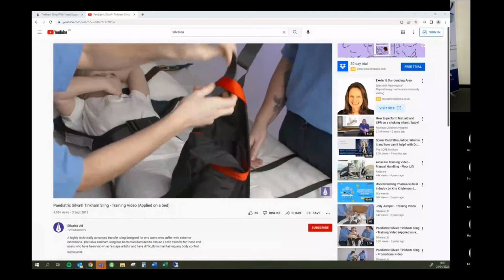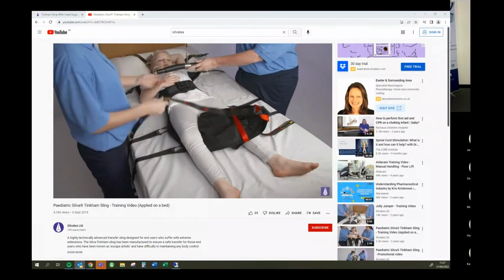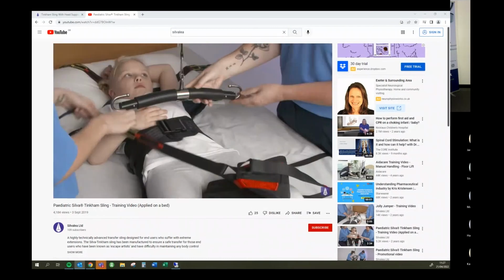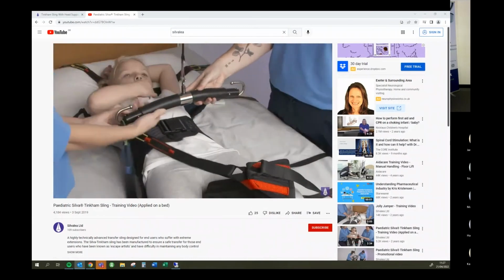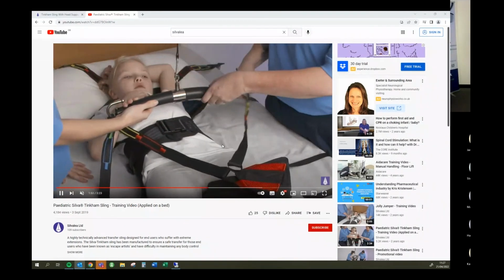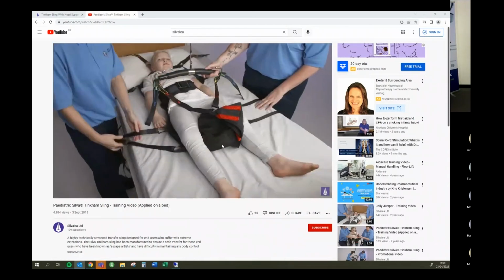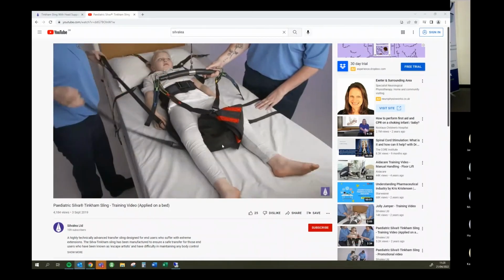So we're trying to keep the legs together. Trying every effort to keep those legs together. So building it, I tend to build it from the legs up. So in a situation where you've got someone quite active, you need to keep the legs short. But go on a shorter leg.